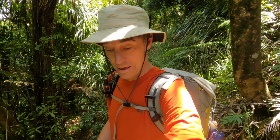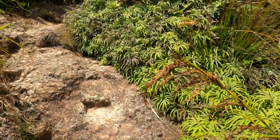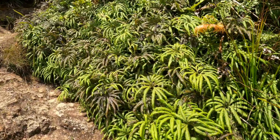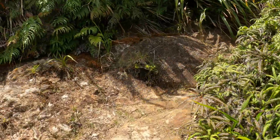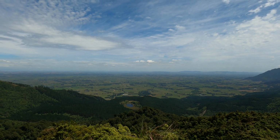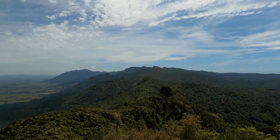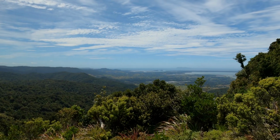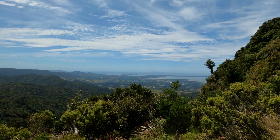I've just gone past where I fell last time, so I'm already doing better. So yeah, hope it continues. I like being right up on the ridge because you get views in both directions up here. Out this way is Waikato, and over in this direction is the region of Bay of Plenty with Te Puke in the middle distance there.